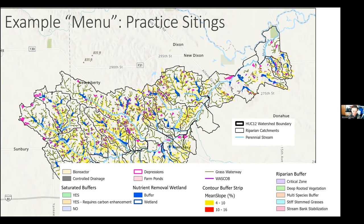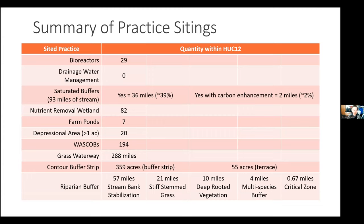So from that map, here's a summary of those practice sightings: approximately 29 bioreactors. This is a pretty well incised landscape, so not a lot of opportunities for drainage water management because it's not estimated to be a heavily tiled area. There's about 39% of the stream miles that could have a saturated buffer on there, and in addition, 2% of those with a carbon enhancement. It cited 82 nutrient removal wetlands, 7 farm ponds, a lot of possibilities, which is exciting, but also overwhelming. So where do you go from there?